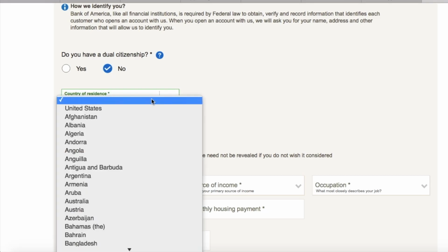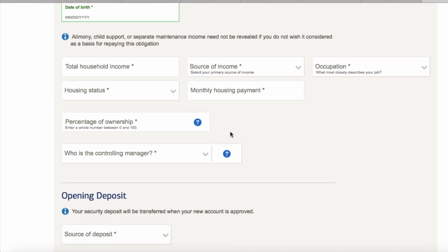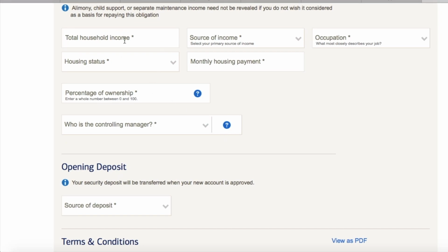Then they're going to want your country of residence, whatever country you're residing in. Just go ahead and put that, your date of birth. Don't forget to fill that in. Then they're going to want your total household income. So pretty much everybody that lives with you in that house, you're going to have to put their income in. Then they're going to want the source of income, the occupation.